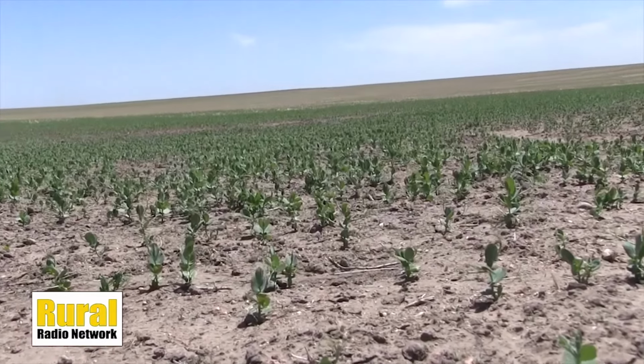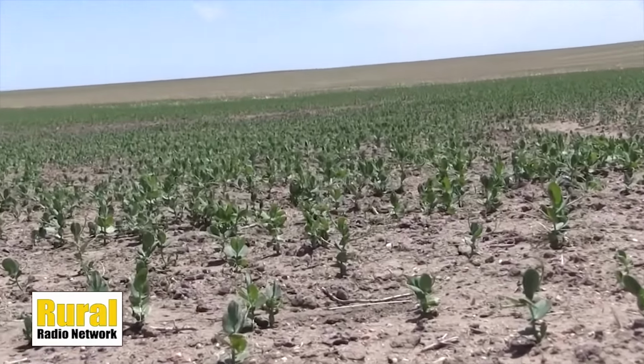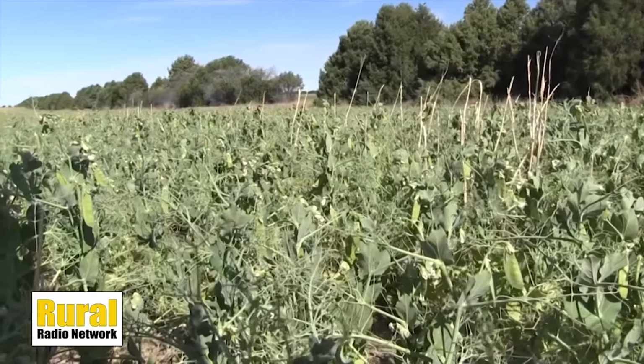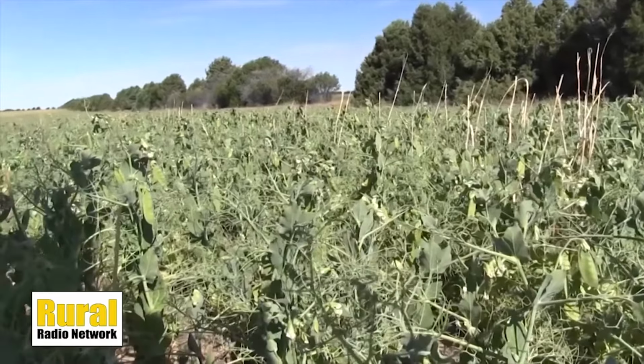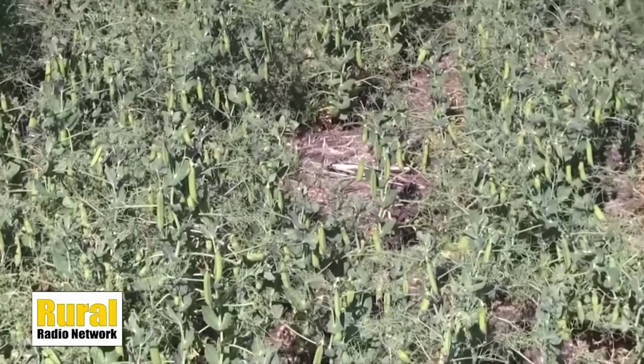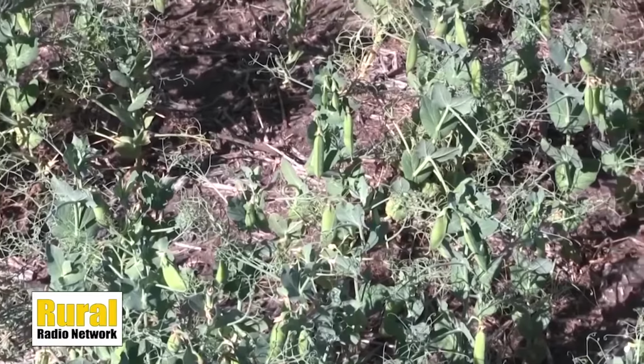Now, I know you also have dry edible pea crop, which suffered from frost and hail. How did they fare? We didn't harvest about 25-30% of our peas, and the other 75% probably shouldn't have been harvested, but they were registered peas for seed production. So we did go ahead and combine them, but we got 6 to 8 bushel per acre. Roland, sorry to hear about that.